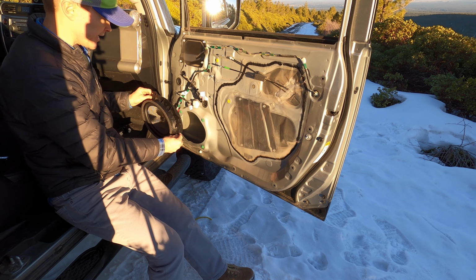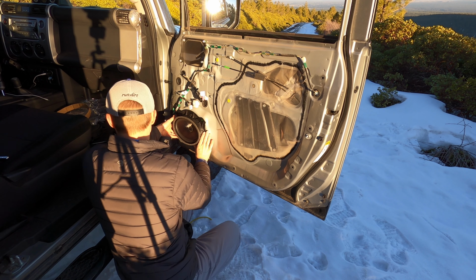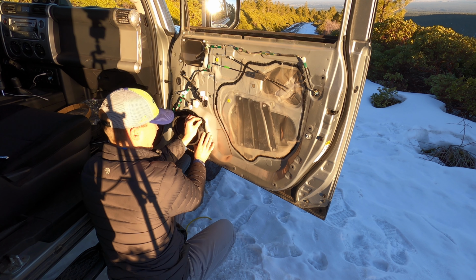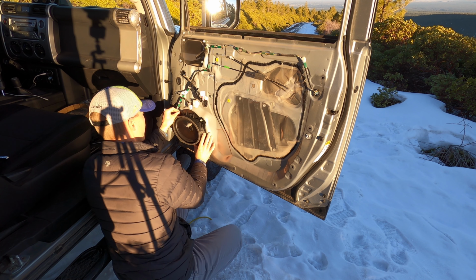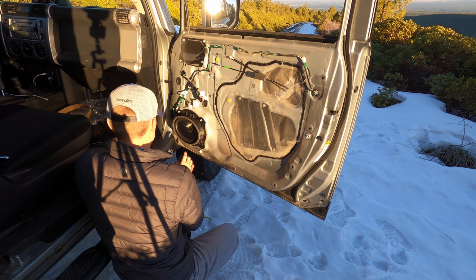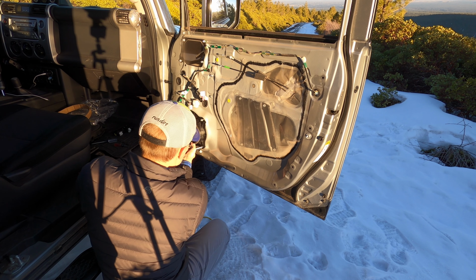Now we're ready to install the new one. Install it with the electrical connection facing up. Just going to insert it in here. And then we'll start by getting these bolts hand tight on all four corners. You don't want to over tighten any of the four corners too tight. Kind of want to do them in a star pattern to get it equally tight and make sure it's completely sealed around the perimeter.